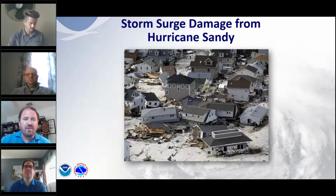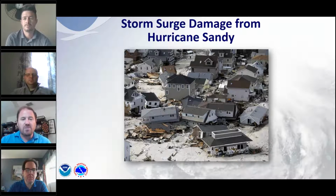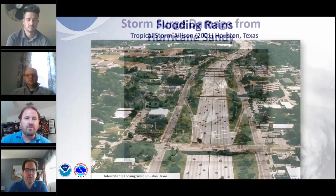Water is very heavy. When these waters move from the ocean inland, when the storm moves on shore, it has very strong force to it, and it can take houses right off their foundations. It can cause homes to crumble. If you do not evacuate, you live in an evacuation zone and storm surge reaches your home, you might not have anywhere to go to escape from it. And that's why it's very dangerous.